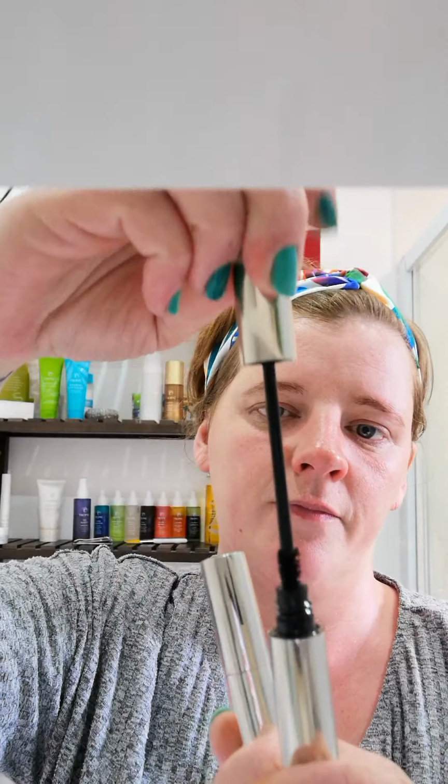You get the fixing gel here, which is just normal. Now, you can use this on its own as just a plain black mascara. However, if you want a little bit of oomph, you have the lash fibers.